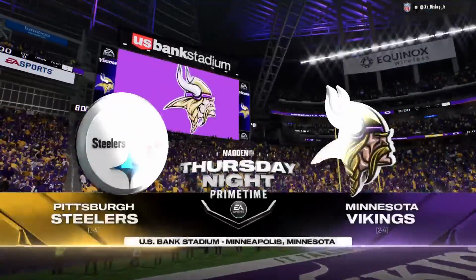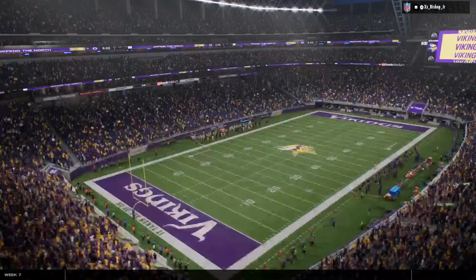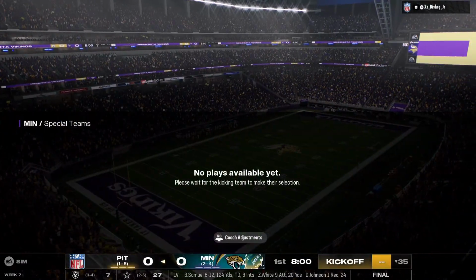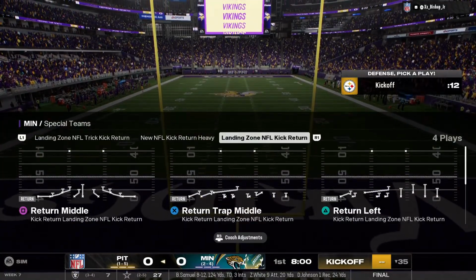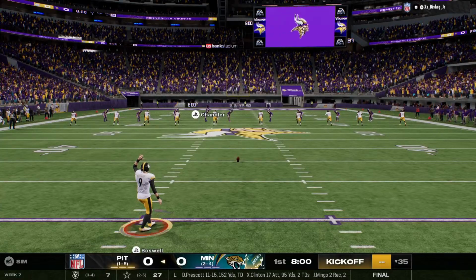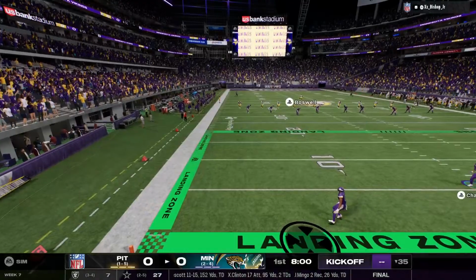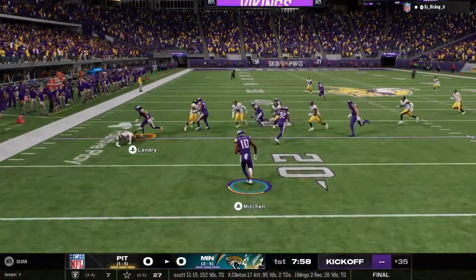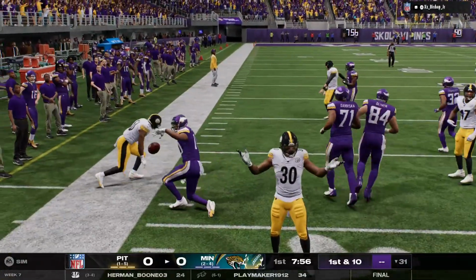And we find ourselves at the stadium that played host to Super Bowl 52, the wondrous U.S. Bank Stadium in Minneapolis. Getting toward the halfway point of the NFL season, Week 7 is underway on EA Sports. And they'll start this drive just across the 30.